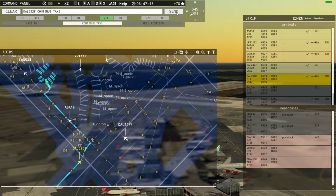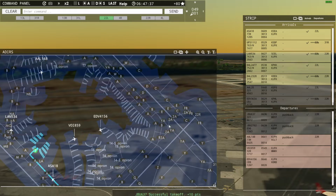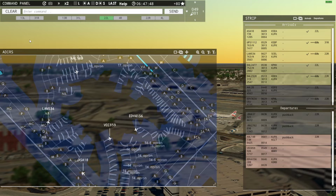Continue Hotel. Taxi Delta 2328. Go ahead. They are starting to cross. Delta 2477. JetBlue 637, contact departure. Continue taxi UPS 1112.